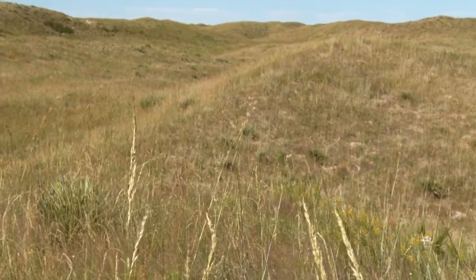It was about probably 15 minutes later, and all of a sudden the buck stands up and he's coming right at us.